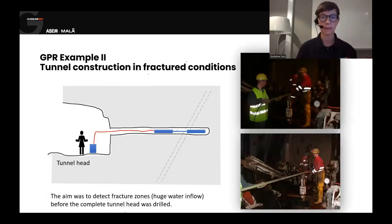Borehole measurements can, of course, also be done horizontally. You don't need to have a borehole straight down. You can also measure in this direction. In this case, it was a tunnel that was constructed in really, really fractured rock. So they had huge problems with water inflow. So to get a heads up on these fractures, borehole GPR was used in front of the tunnel machine.